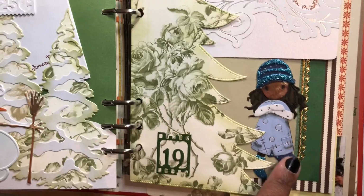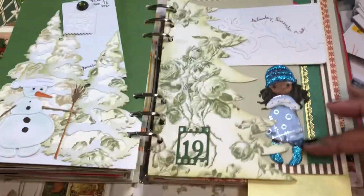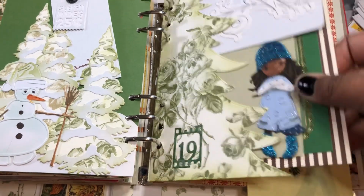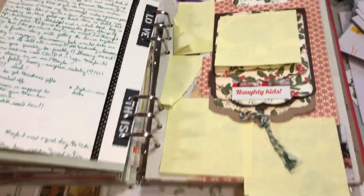You can see another Gorgeous Girl popped up. And I liked, all this was green, but I liked this because it just gave that extra pop. And then my journaling's right there. I'm trying to go faster.